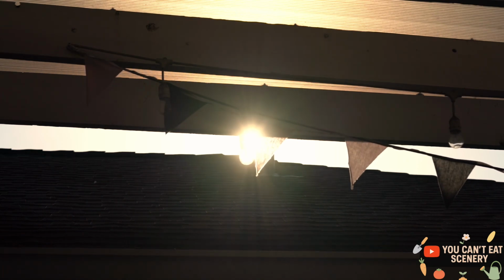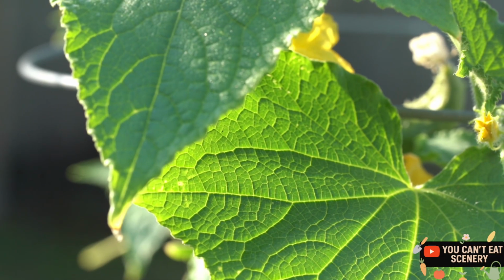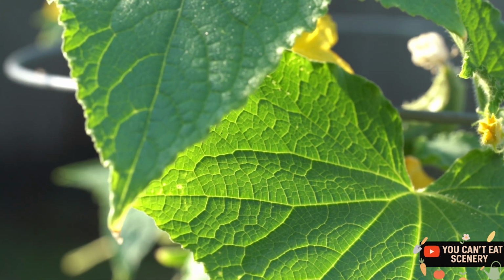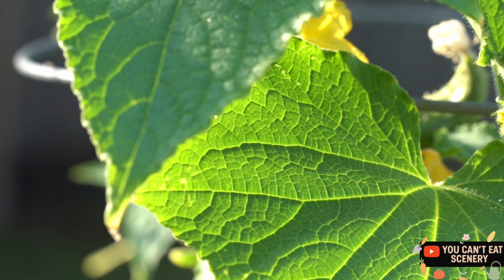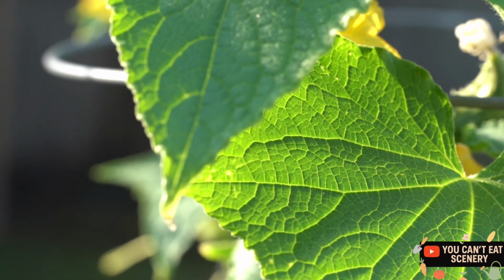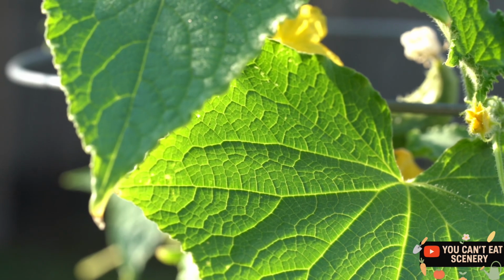Still, grow lights differ from the sun in more than appearance. The sun provides ultraviolet and infrared radiation, which affect pest resistance, vitamin synthesis, and plant structure. Sunlight arrives from all directions, filtered through air and reflected off surfaces. Artificial lights are directional and must be carefully positioned. Close enough to nourish, far enough to avoid scorching. Intensity, duration, and coverage, all must be managed by the gardener.